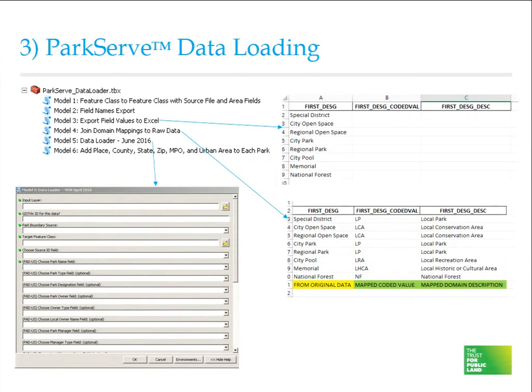So the third component is the loading. This is actually taking the collected and creation data and transforming it into the data schema for the actual database. So really standardizing what that data looks like. And so in this example, there's 6 models that you see in the upper left.